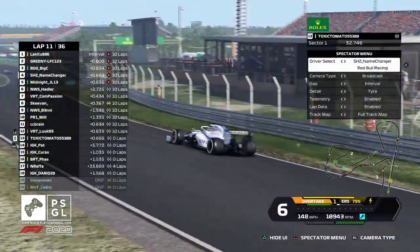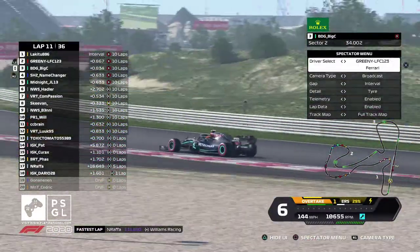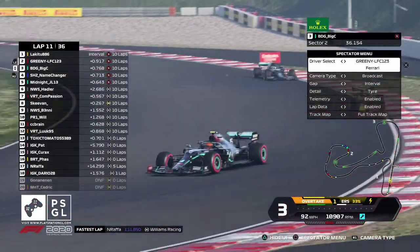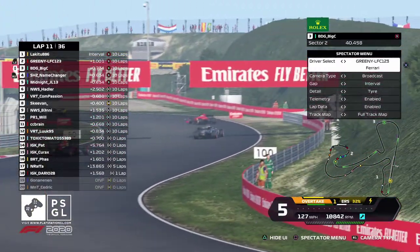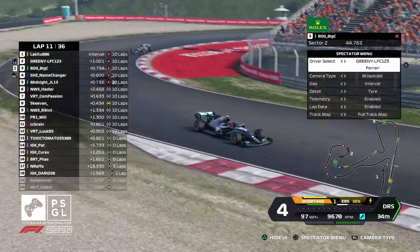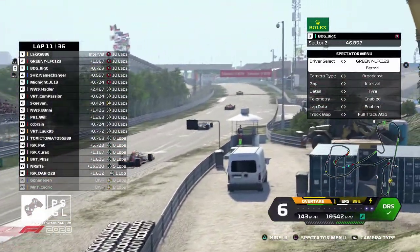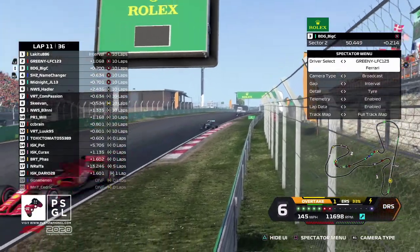Lakitu is the leading soft runner for now, but he's got to think about pitting soon as well. Greeny as well, big C2. You can see the crossover point is really starting to come into effect here. I think in a few laps we'll see the crossover point come into fruition if they decide to stay on those softs for quite a long time, because they last about 14 laps here.